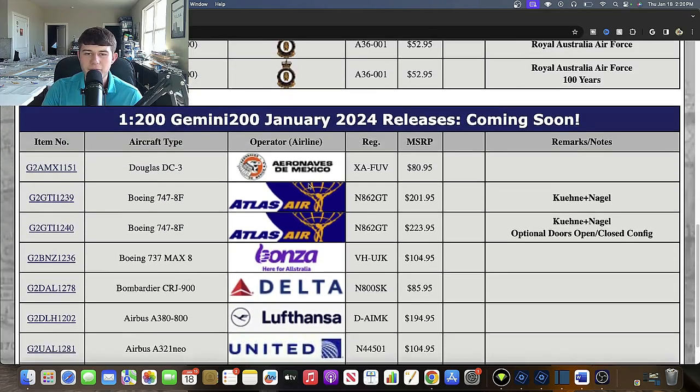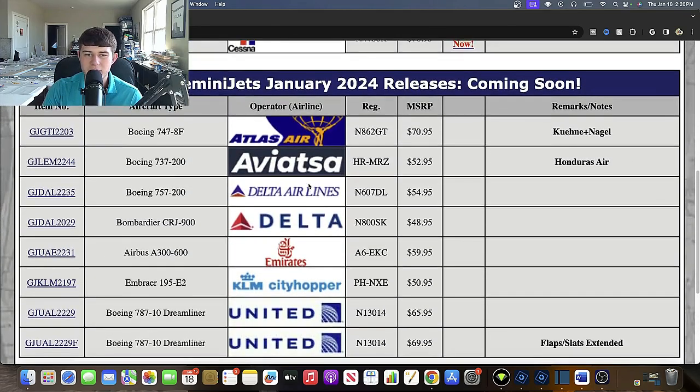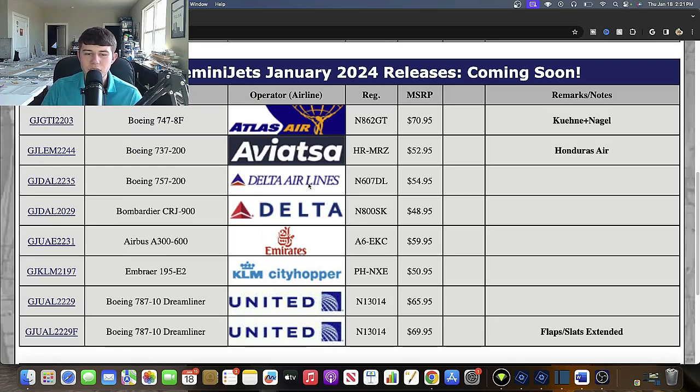And that will do it for the first release of 2024 with GeminiJets. This 1-400 was really a shocker. We had some very unique aircraft like the A300 and 737-200 come back for the first time in years. We also had some very popular offerings with the Delta Widget 757, Delta Sierra Day-900, KLM City Hopper E2, and United 787-10 come out as well.